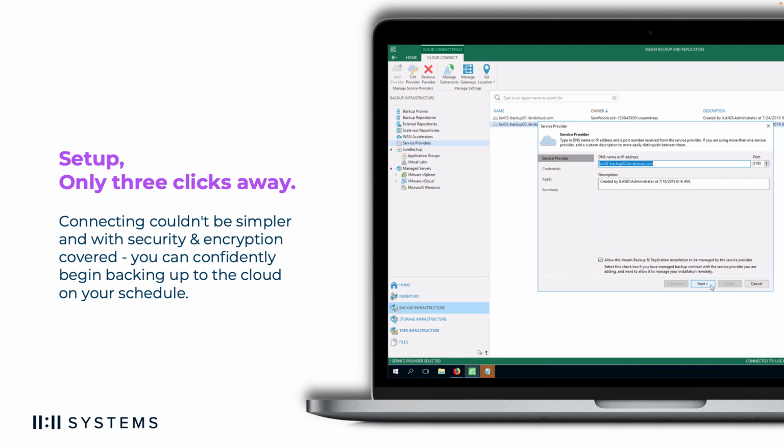Getting started with 1111's Cloud Backup for Veeam Cloud Connect couldn't be easier. For existing Veeam customers, the process includes clicking Add Service Provider and pasting in a few pieces of information from 1111 in place. No VPNs, no gear to manage, no surprises, just secure, reliable data protection in minutes.